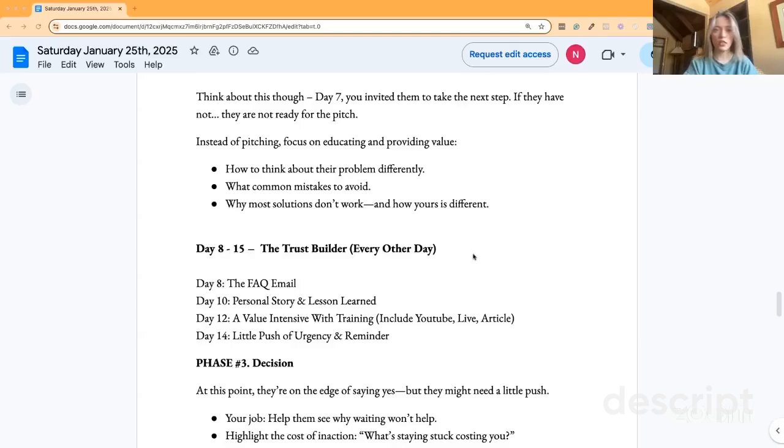So the first 7 days, we really just pound them with 7 days of information, getting to know us, inviting them into the ecosystem, getting them through different automated sequences. But now we're in day 8 through 15 for the trust builder. And day 8 is just frequently asked questions.